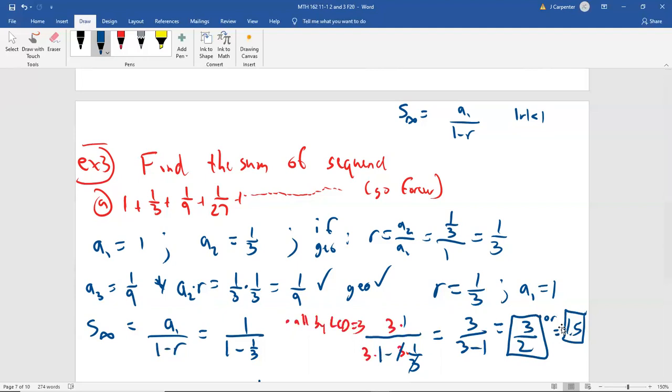I love this problem because look at how small that number is, 1.5. Look at what the first number is, 1. We are already almost at the infinite sum by the first term. If we keep adding these infinitely many numbers, a third plus a ninth plus a 27th, all of that just turns into a half. That first term is the biggest chunk of the sum.